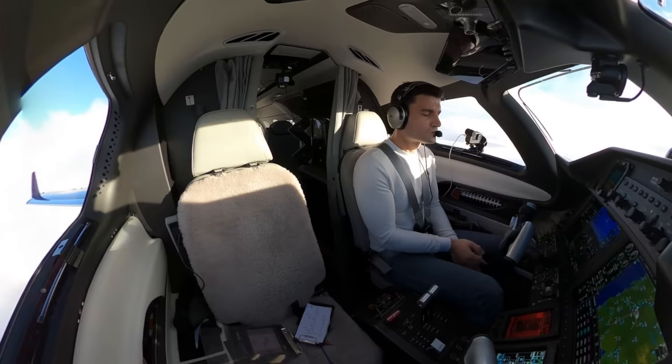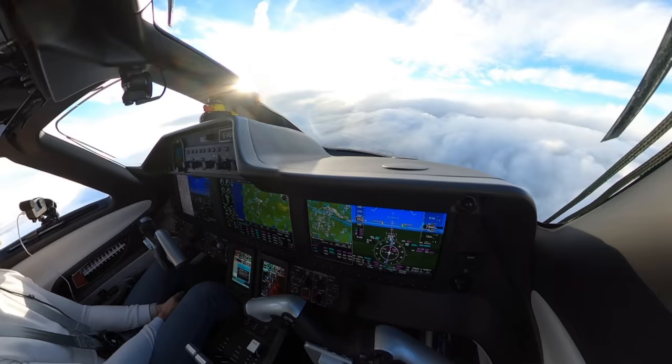London, Speedbird 835 Whiskey, descending flight level 150, radar heading 150 degrees. Speedbird 835 Whiskey, good afternoon.